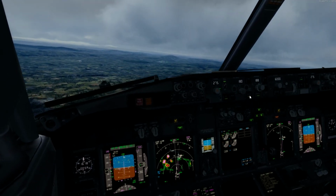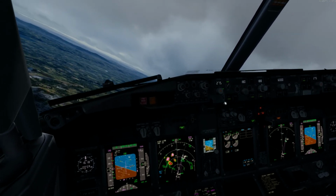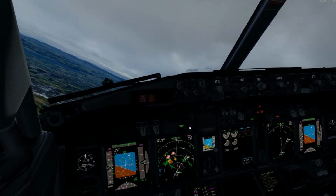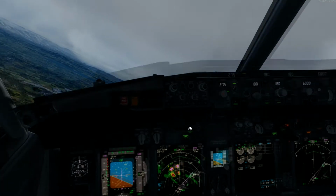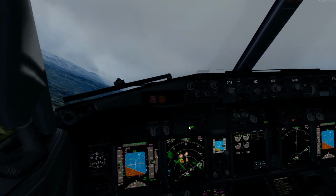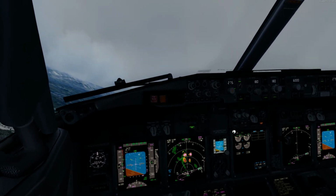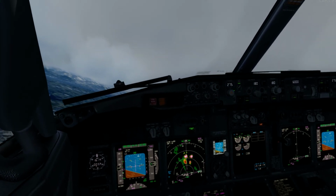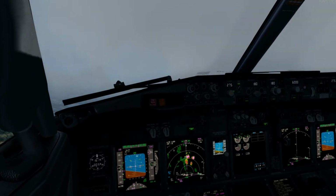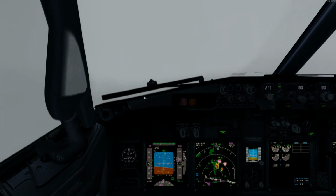EZ2 for Yankee Lima, turn left heading 290. EZ2 for Yankee Lima, left heading 290. Left heading 290, EZ5 Lima. EZ2 for Yankee Lima, descend to 5,000 feet, QNH 1021, cleared ILS approach runway 28, report established. Down to 5,000 feet, QNH 1021, cleared for the ILS approach runway 28, established, EZ2 for Yankee Lima. Lufthansa 4 Charlie Foxtrot, Tower 118.1, goodbye. Tower 118.1, Lufthansa 4 Charlie Foxtrot.